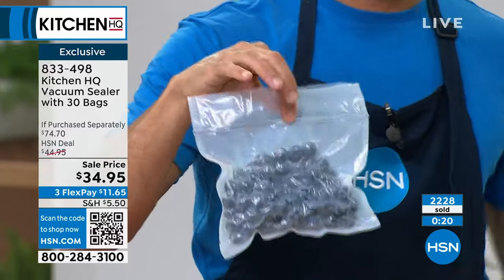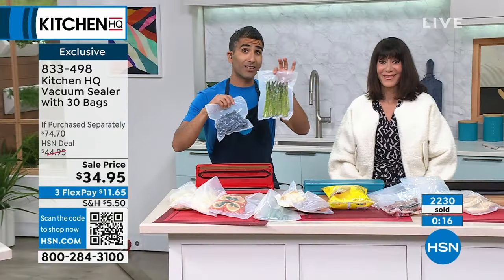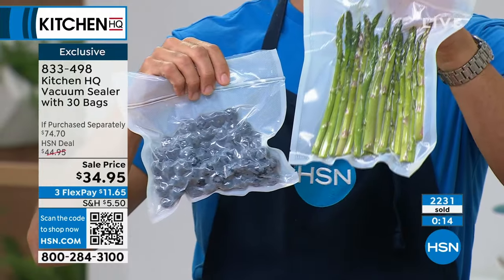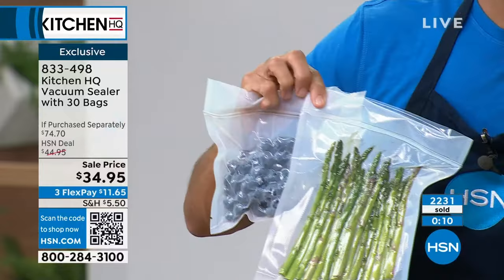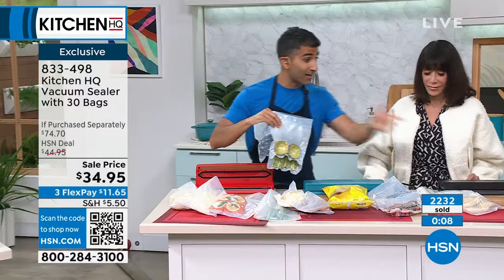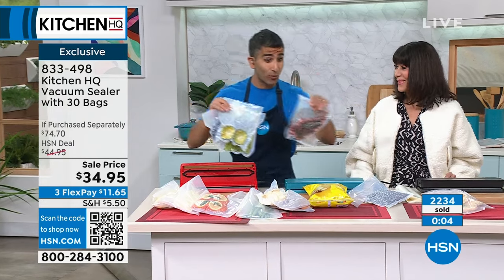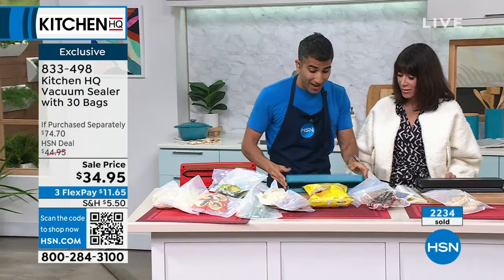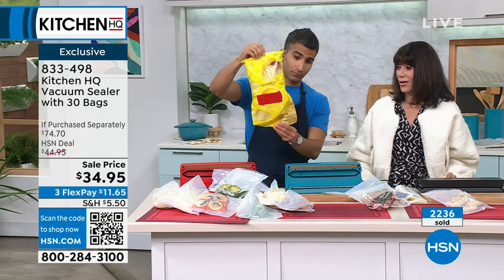I love that. I'm gonna label this, I'm gonna put it in my freezer, I'm gonna extend the life of my food. If I've got leftovers, like this beautiful blanched buttery asparagus, I'm gonna take out the air, I can now freeze it, easy. My avocados, yes. My bagels, I'm buying in bulk. My marinating steaks and chicken, this is the way to marinate. Sealing simple bags. See, that's a big deal right there.